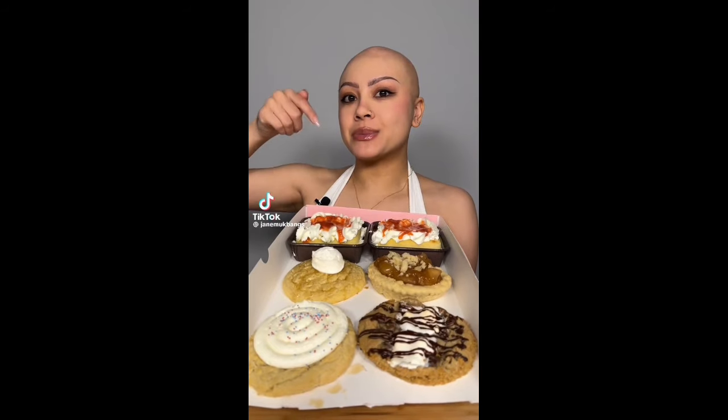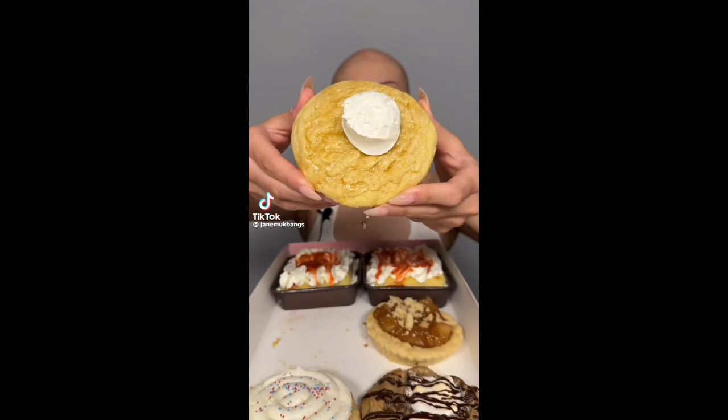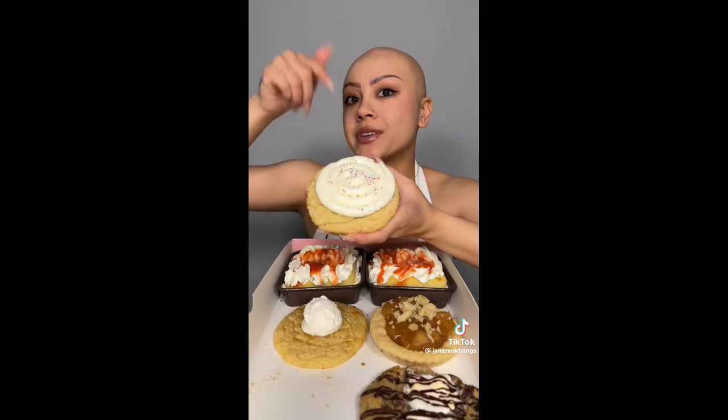Trying this week's crumbl cookies. We have strawberry shortcake, cornbread, apple pie, birthday cake, s'mores. Oh my gosh, it literally tastes like a strawberry milkshake. Have a bite. 11 out of 10.